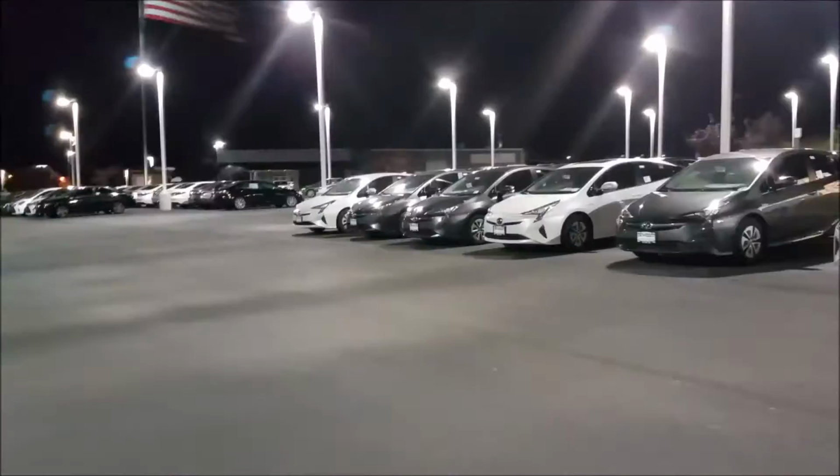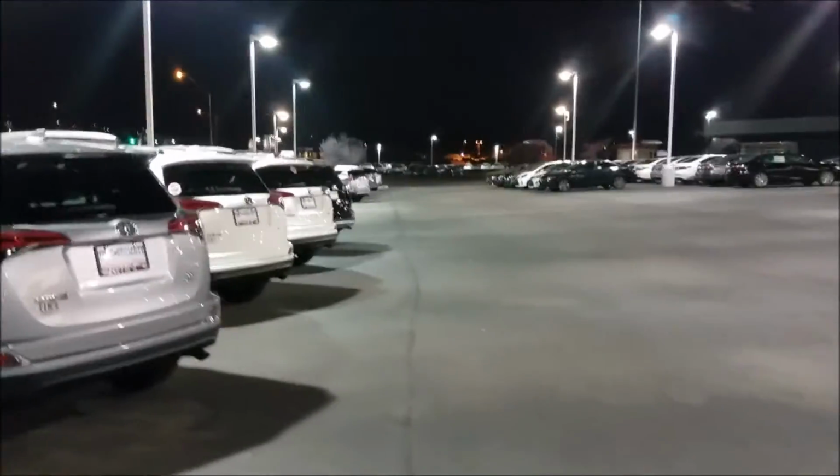I'm gonna walk through some new Toyotas here, so hang tight just a second. Let's walk through all these overpriced appliances and get down to the other used stuff, and I'll get right back to you guys. All right, so I think we're at the meat and potatoes of the used cars here. So let's see what we find here. I already see a couple things that I'm very curious about.